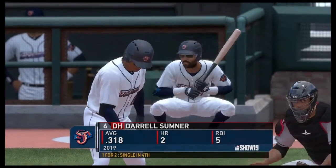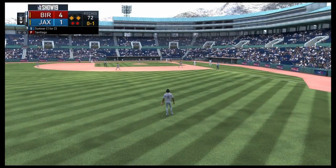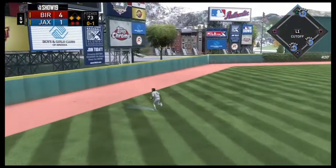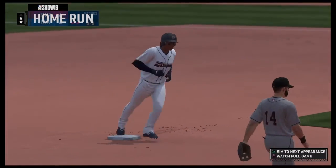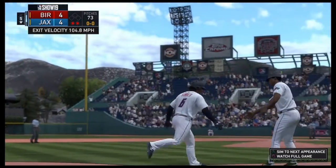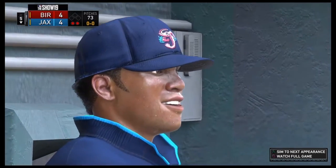Now at the plate, Daryl Sumner. And we'll see what he can do here with a pair of runners on base and 2 gone here in the 5th. Sumner. Here's a shot to left field and deep. Look at this. Gone. So a 3-run blast to straightaway left. Home run number 3 here in the early going, as that'll pull him even at 4 apiece.